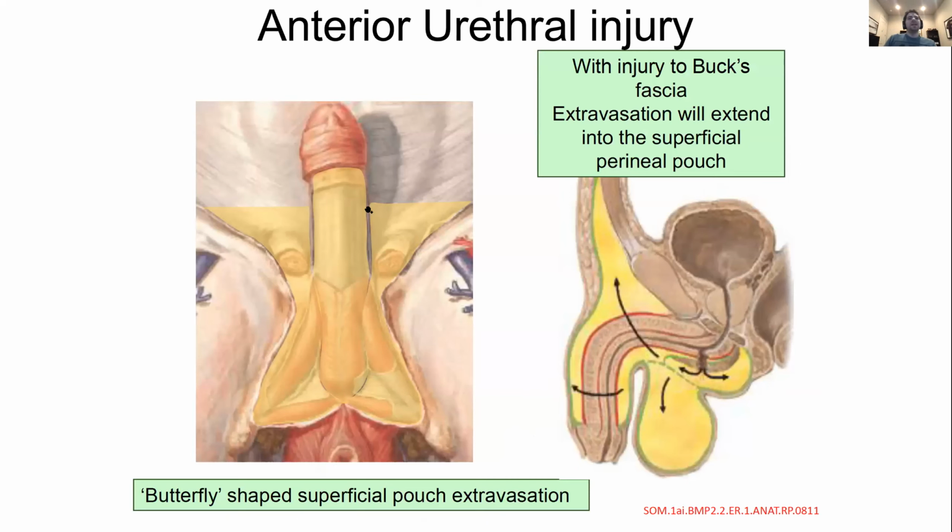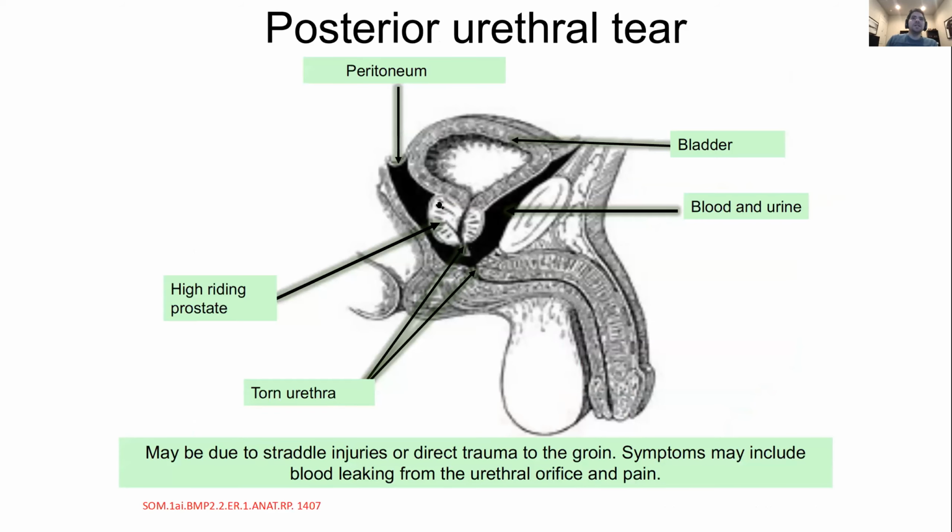Now the opposite is if you do tear Buck's fascia. So you could see this butterfly shape, this is what they call this butterfly shape. So extravasation, which means that the urine has been able to get out of where it should have been in the urethra. So you can see here that you get this. So if they ever say somebody comes in and they have extravasation of blood or urine up into the abdominal cavity and it's making some sort of butterfly patterning or extravasation, you want to say that you definitely had injury to Buck's fascia. That's going to be the clinical correlate here, and it'll extend into the superficial perineal pouches, right? That would indicate that Buck's fascia was injured. Okay, the third type, or so we have anterior injury not including Buck's fascia, anterior including Buck's fascia, and then you could actually get a posterior urethral tear.